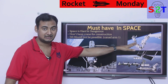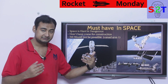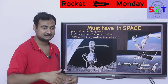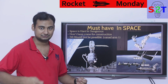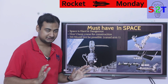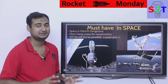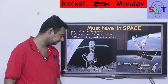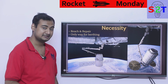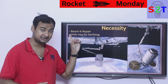And this also gives a platform for astronauts to work properly, because if an astronaut has to work outside somewhere, not every place has an airlock, and even if it has an airlock, the way to access it is generally very dangerous because they have to use a cable and attach one, detach one. In this scenario, everything is automated. It's very simple. So it is a must have in space. Something as complicated as ISS cannot be done without robotic arms. On top of that, you might think, okay, that's a one-time use. No, it's very necessary even after you have built your structure, because it allows you to have reach and repair.